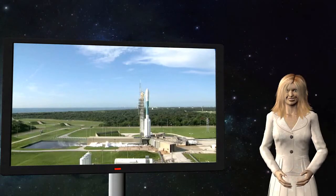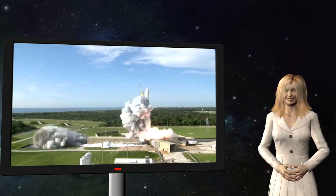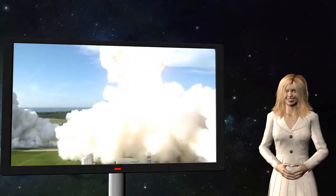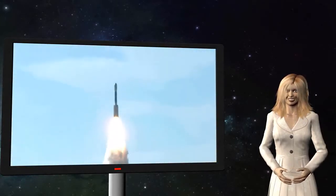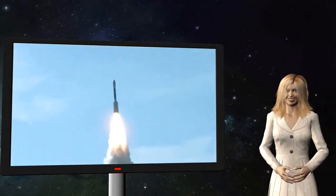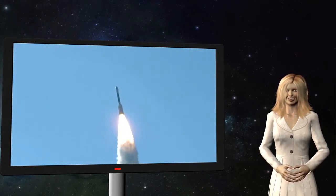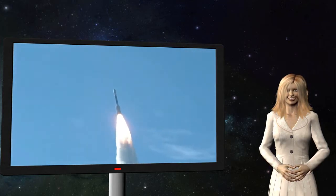On Saturday, September 10th, NASA launched two spacecraft to the Moon on a single Delta II rocket. The mission is called GRAIL, which stands for Gravity Recovery and Interior Laboratory. The goal is to map the gravity field of the Moon.